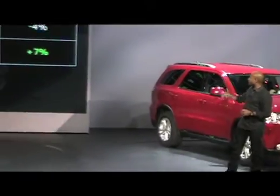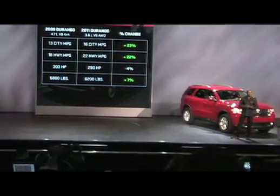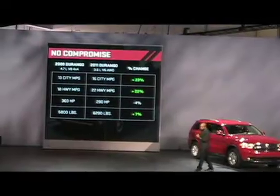And that's going to be our volume model. And we think we were able to manage an inspired vehicle that works well, looks good, and gets great fuel economy. So let's keep going.